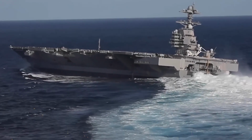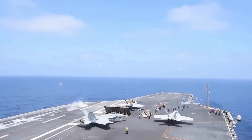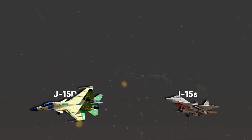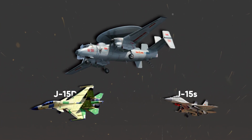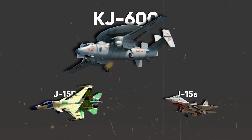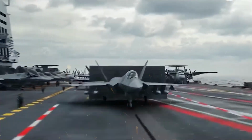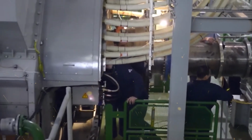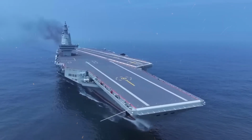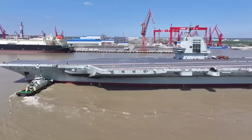China is currently developing a host of new carrier aircraft, including a catapult-launched variant of the J-15 known as the J-15S, a twin-seat electronic warfare variant known as the J-15D, and a carrier-based airborne early warning and control aircraft known as the KJ-600, which is almost identical in appearance to the U.S. Navy's E-2 Hawkeye. With 3 catapults on its deck, Fujian will have a higher sortie generation rate than its predecessors, as it will be able to catapult multiple aircraft into the sky within seconds of each launch. By comparison, Liaoning and Shandong can only launch 1 aircraft at a time off their ski jump bows.